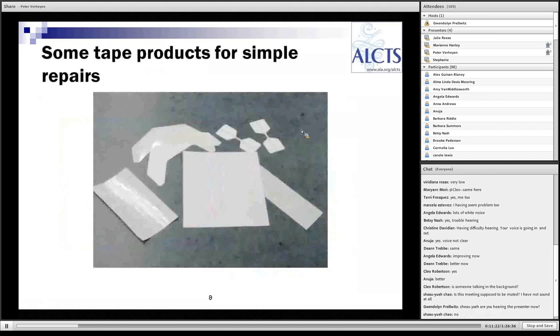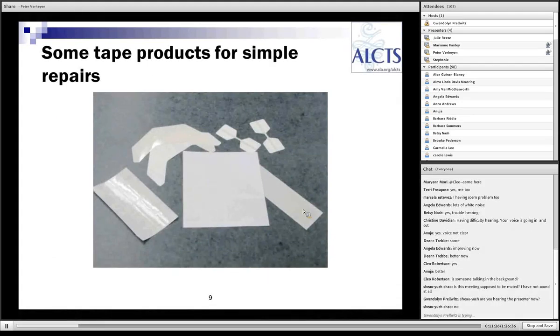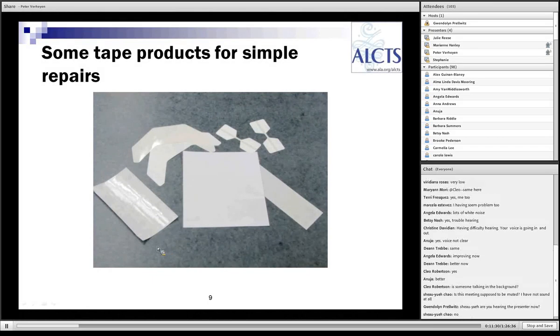Some other adhesive products that we would use are these that are commercially available from vendors such as Capco, Gaylord, Demco, pretty much all the library vendors. And these are used to hold magazines together, protect the corners of the books, apply a simple repair at the head or tail, that's the top or bottom of the spine of the book, just to keep things together. And they are not necessarily something that we're going to cover in this workshop.